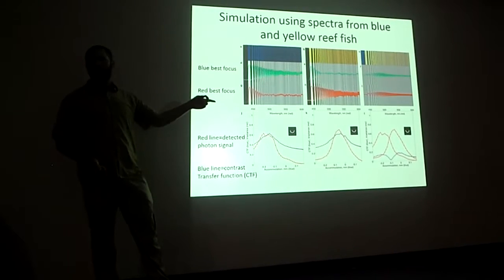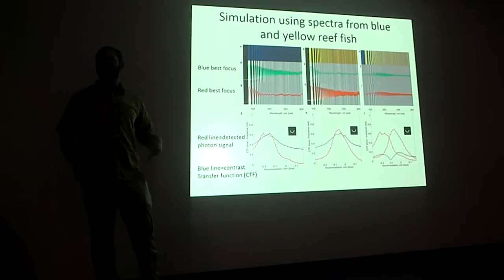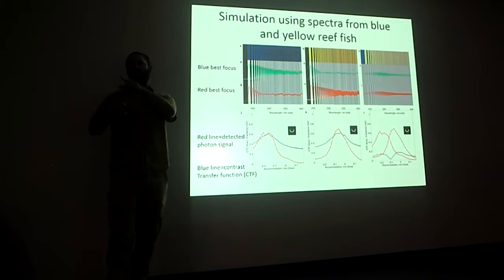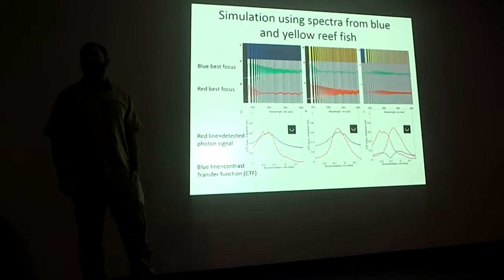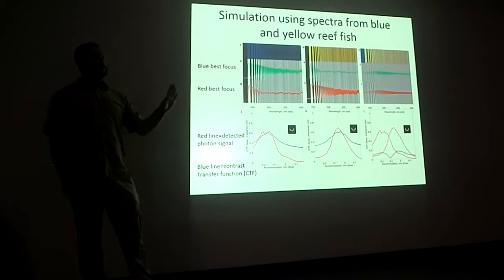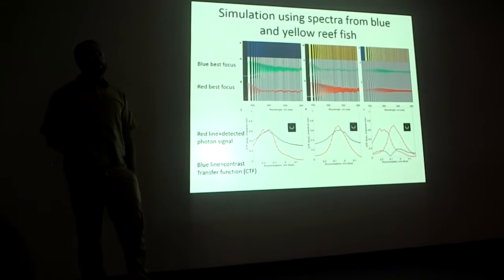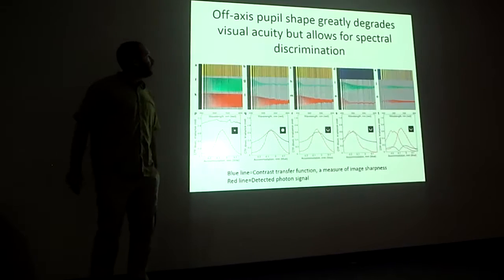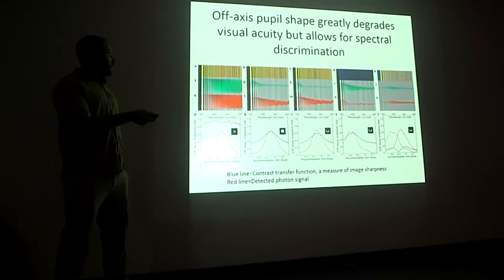Interestingly, on blue and yellow colors directly adjacent to each other, you can't get the sign of defocus, because as one wavelength of light goes into focus, the other defocused image from the adjacent pattern means that you never actually resolve that edge. So I think that explains why these standard optomotor blue and yellow patterns rotating around the animal to measure nystagmus response fail to detect color vision in these organisms. All right, so then the off-axis pupil shape greatly degrades visual acuity.